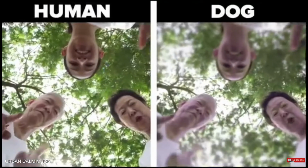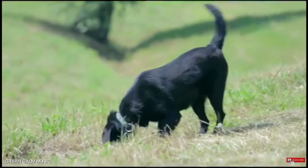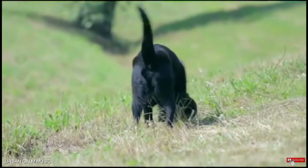Because dogs are virtually colorblind, they have other heightened senses. For example, they have a great sense of smell, which they use for navigation. That's why when dogs are searching around, you'll see them sniffing a lot.